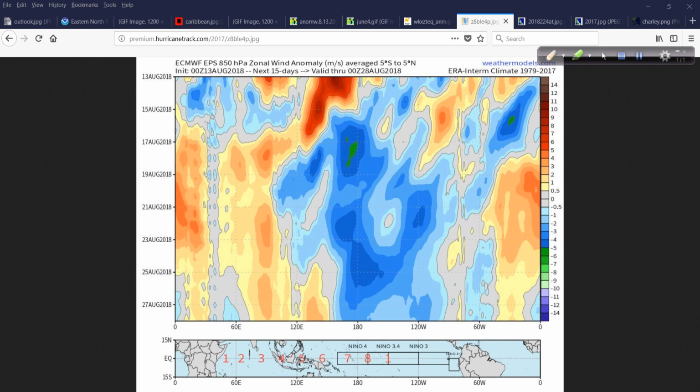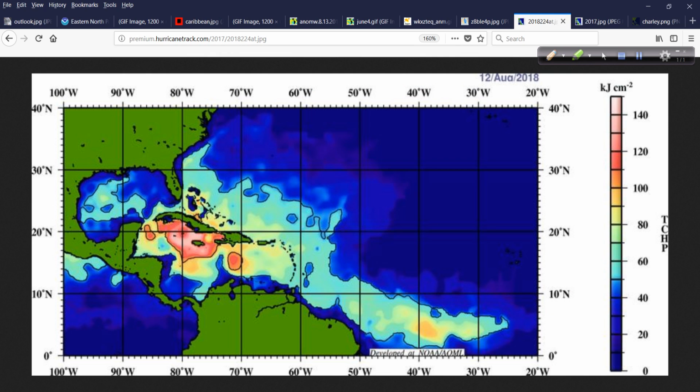Looking at the upper ocean heat content is very, very important. And this is today's date. I want to show you what it looked like last year as well. And there's not that much out here in the tropical Atlantic, that's for sure.